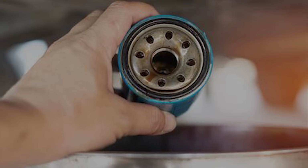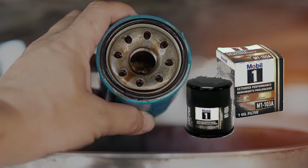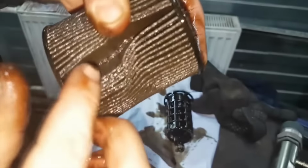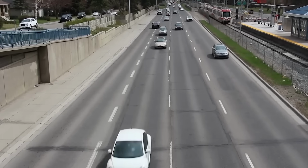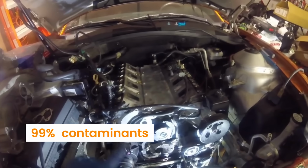Number 4. Mobil 1 M110A Extended Performance. If you prefer long intervals between oil changes, your filter must stay strong, not clog or collapse. Mobil 1 Extended Performance is built exactly for that. Rated for up to 20,000 miles or 1 full year, it removes over 99% of contaminants.